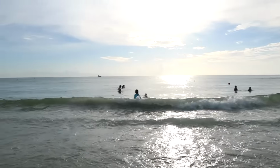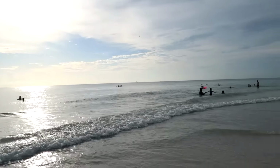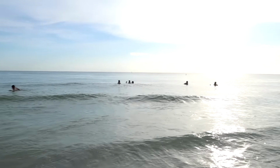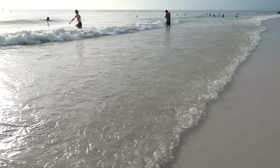Find something good? See, that is nice. Look at the water. It feels really warm. The water's definitely warm today. It's been pouring rain, so it's a good day. Clearwater Beach. If only sunset was quicker. I know. It's a vibe. Yeah, look at the waves coming in all of a sudden.